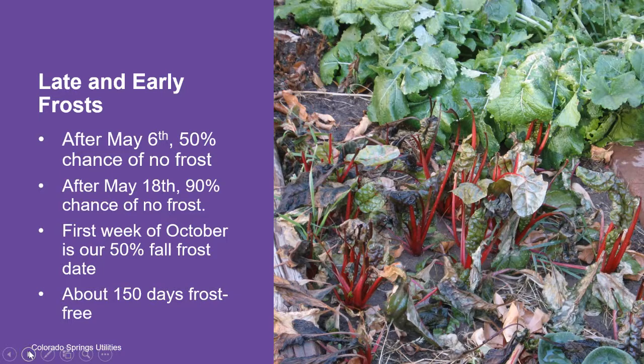It's relatively short if you're from a warmer climate, but we can get a lot of produce produced in that period of time. Keep in mind that we do have relatively cool nights in the Colorado Springs region, so we need to take that into account when we're doing our planning.